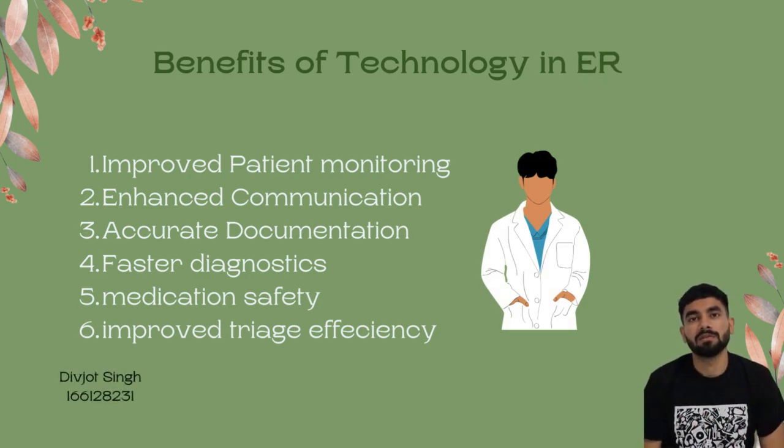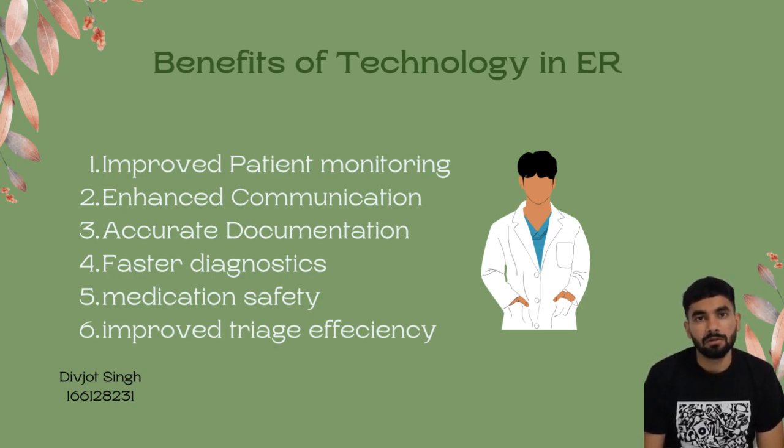Hello everyone, my name is Divjot Singh and my topic of discussion for today is benefits of technology in the ER. So my first topic of discussion would be improved patient monitoring.